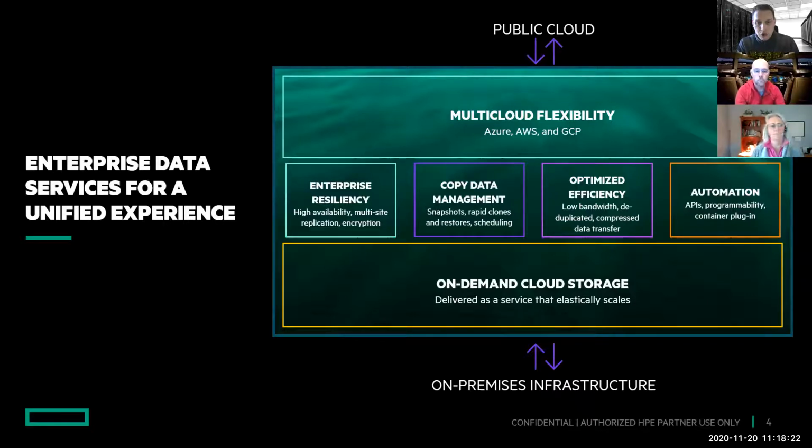And so if we're going to have something that's hybrid cloud, and we're going to offer all these other things, this enterprise and the copy data management and the efficiency, it still has to be automated the same way, right? We can't go back to the days of having to point and click to work through workflows.